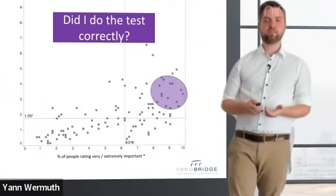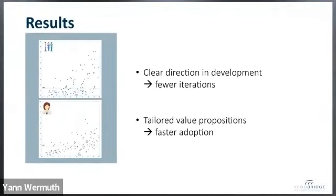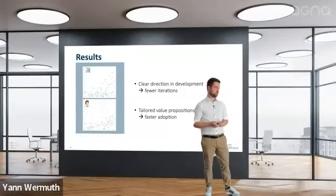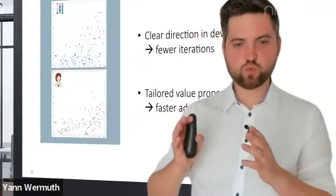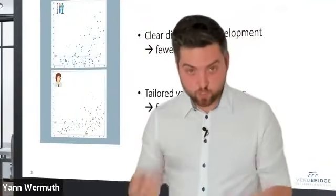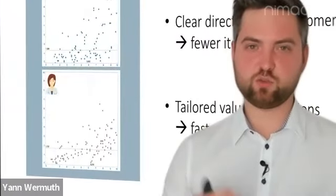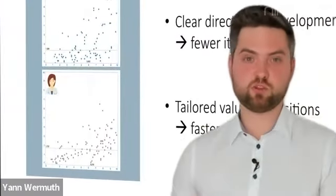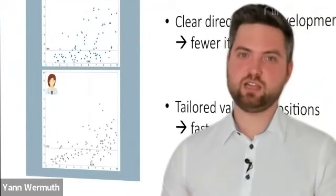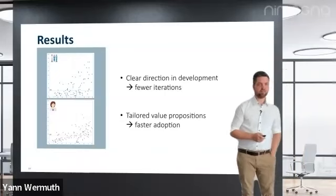So here you get a very granular, very clear picture of what is important to your customers or stakeholders and what is really relevant. In the case at hand, it really helped to deliver a very clear direction in the development very early on. They knew which topics and pain points they had to focus on, which meant fewer iterations, and a very tailored value proposition that led to much faster adoption because it actually talks about the problems that they have and experience in their day-to-day life. So that's case one, and I'll switch over to Beat again for case two.